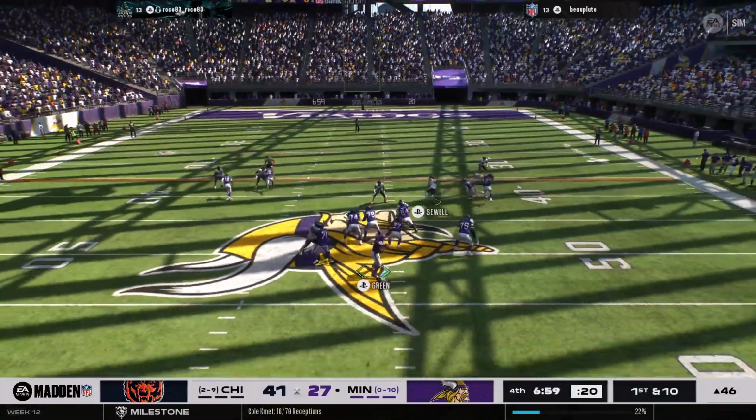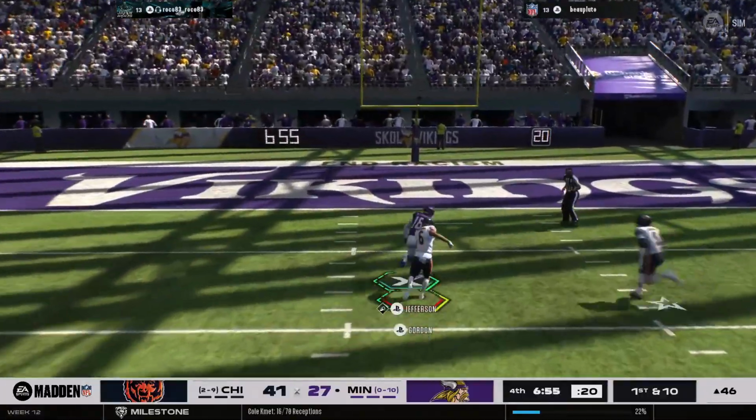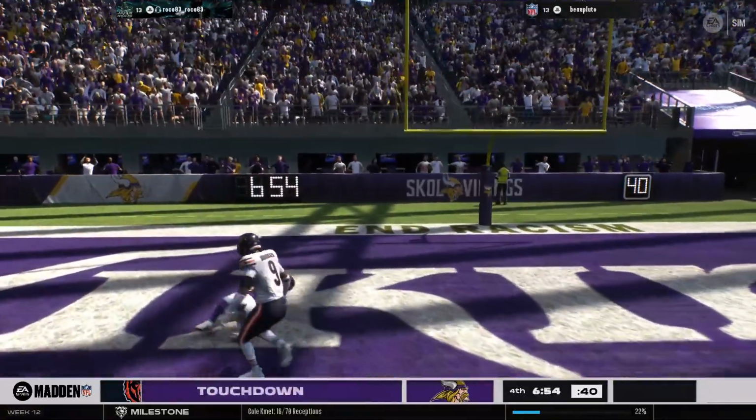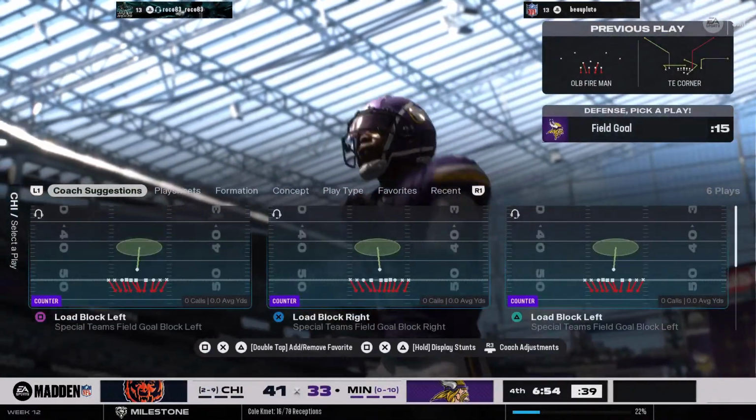On first down, he'll drop to throw. Man, it's caught inside the 10. And he'll get into the end zone. Touchdown, Minnesota.